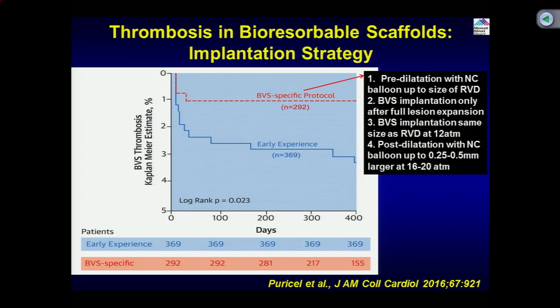BVS implant at 12 atmospheres and post-dilate with a balloon 0.25 to 0.5 larger at 16 to 20 atmospheres. I think in a nutshell, these are the 4 steps which we will talk about once again that really decrease the scaffold thrombosis, with better optimization, hopefully less asymmetry, and better outcome.